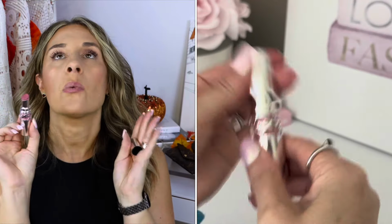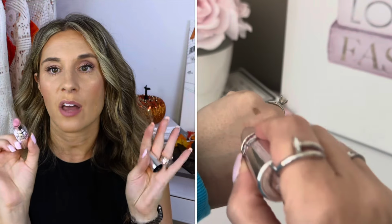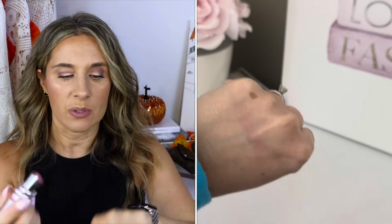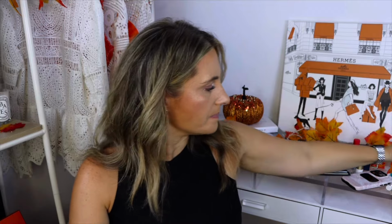All right, then I have this. This is my YSL Love Shine, and this is in 44. It is a mauve. I wish that when I looked for lipsticks, lip glosses, or anything, I'd look for things other than a mauve, but I just can't do it. This is so, so pretty. You'll see what it looks like on my hand. Again, very sheer, but it just gives your lips a little bit of color. It's so, so pretty.